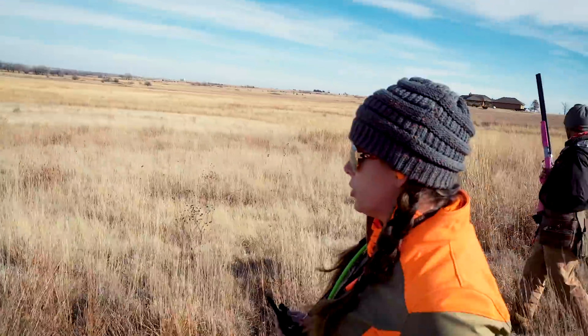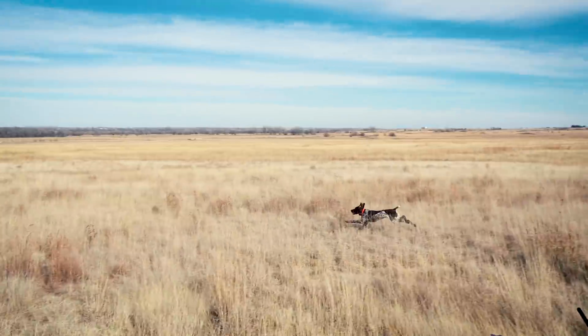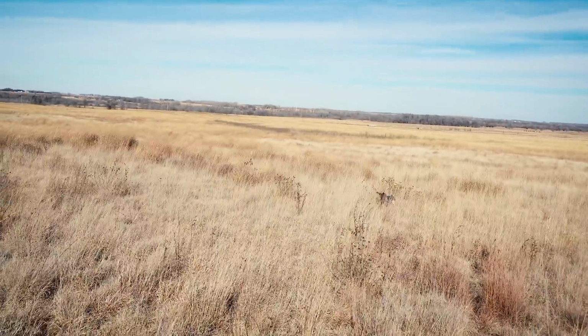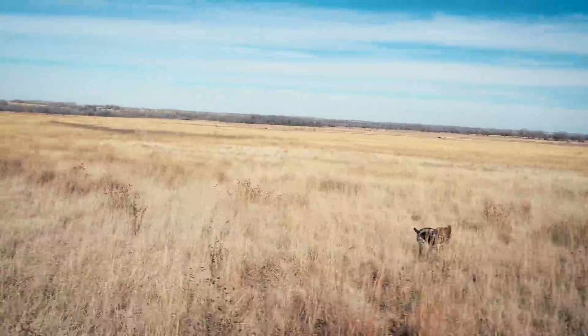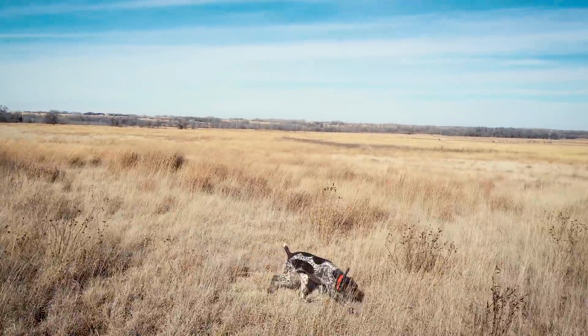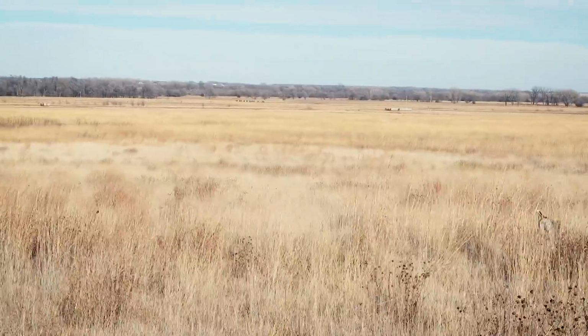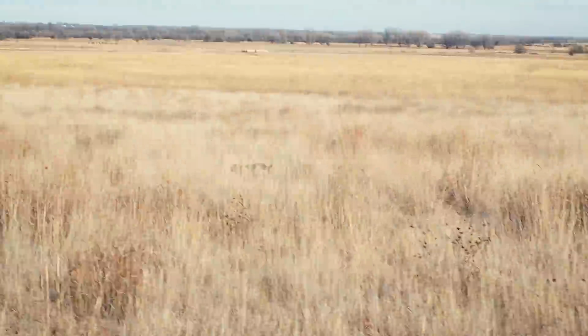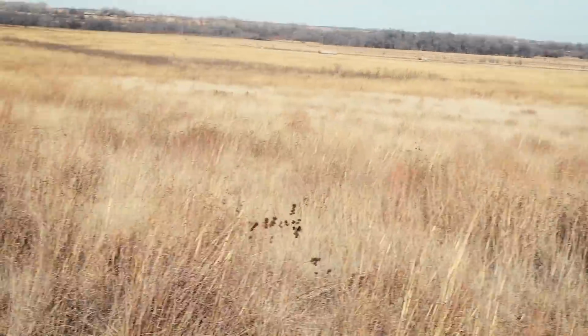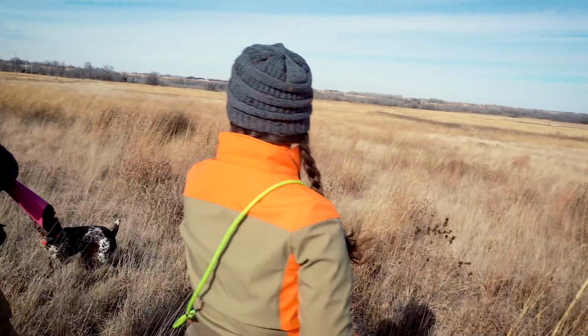So again, it's important to use your wind. We're going to come in on this first launcher at more of a crosswind, so that when she catches scent, I can tell. We don't have our launchers marked. I just have a fairly good idea of where they're at. So we will keep her moving on.